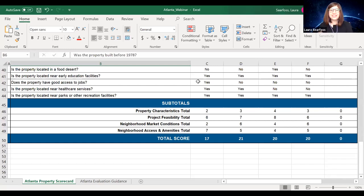Once you complete the evaluation, it scores it. The total possible score for Atlanta you could get is 33. While there's no higher scoring threshold where a property that scores over a certain number is a good preservation opportunity and one that scores lower is not, the way the scoring is structured is that the higher the score, the better that preservation opportunity aligns with local priorities for housing affordability, as well as overall project feasibility for this specific property type.